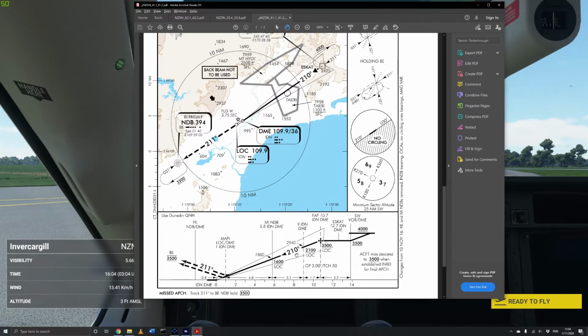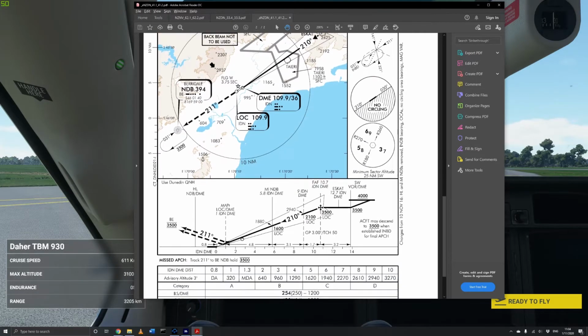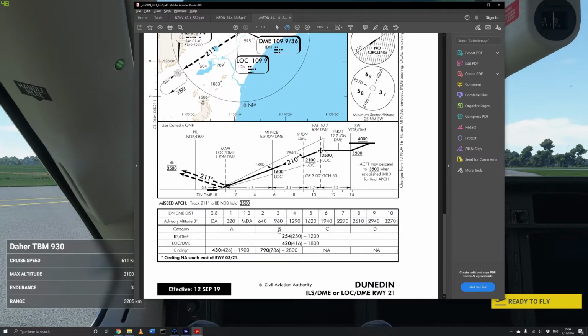We make our way down the glide slope. We can do some checks along the way. At 5.8 nautical miles crossing the Mosgiel NDB, we expect to be at 1,880 feet, and all the way down to our minimum, which for us is an ILS DME here. Same for all categories, it's 254 feet baro, and so that'll be sitting 260 feet.